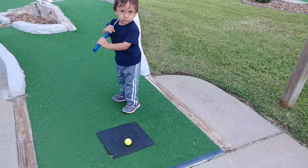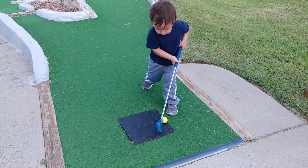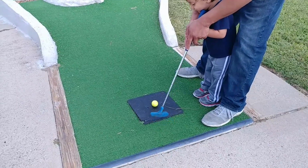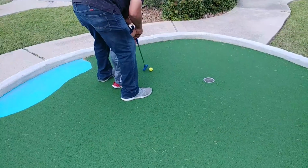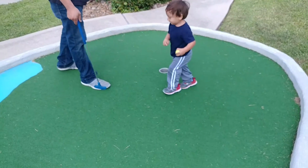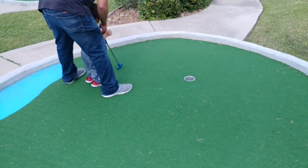Go, little baby. That way. That way. You need more of a hockey pair. Hey, like this. Oh. Oh, he wants to do it by himself.